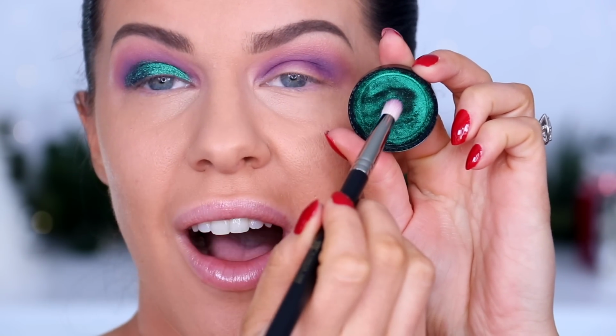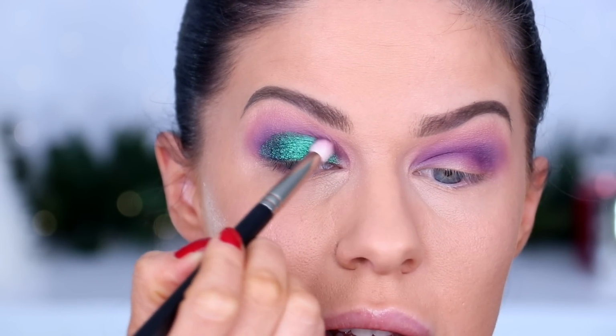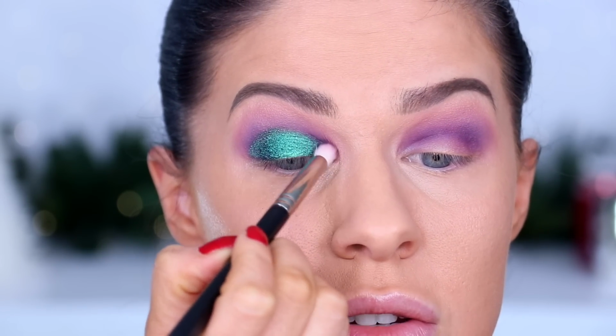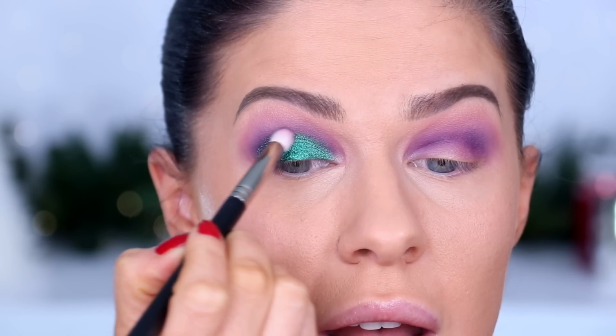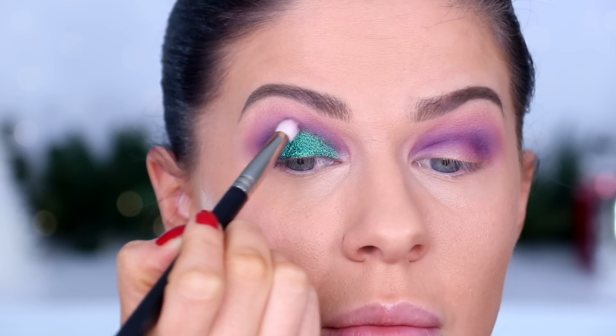And then what I'm going to do, oh my God, that looks absolutely amazing. And then I'm just going to pick up the tiniest little bit on our pencil brush, and I'm very gently going to buff the edge. Now, what is cool is because they do shift and move colors, as you move in the light, as you blink, as you turn, it's going to look like you've applied and blended so many different eyeshadow colors over the lid. It's so cool.